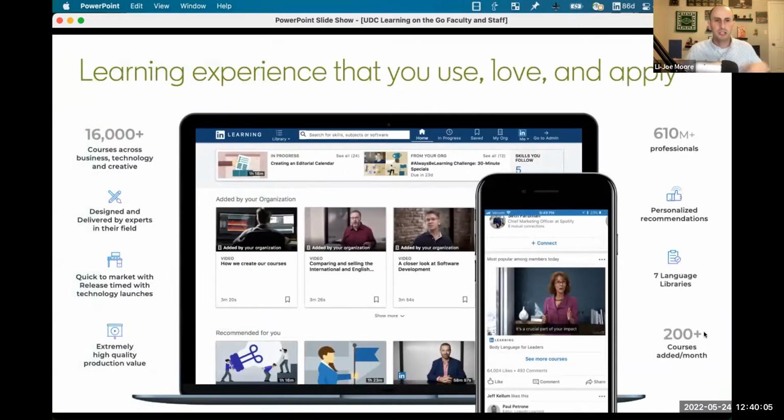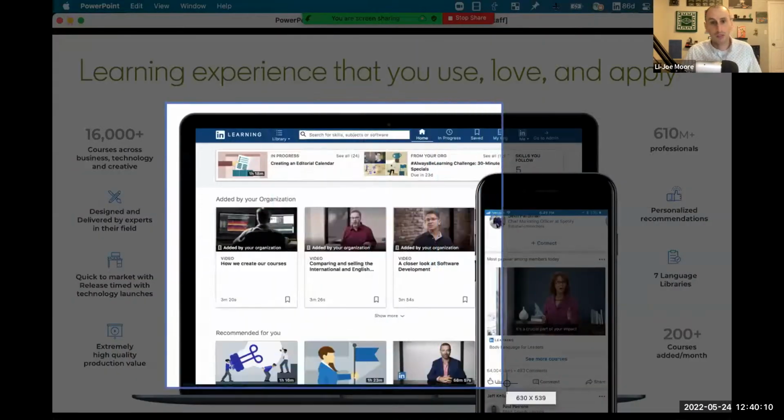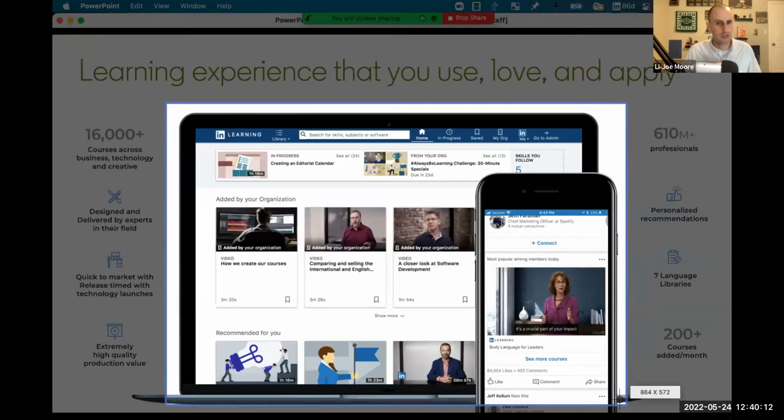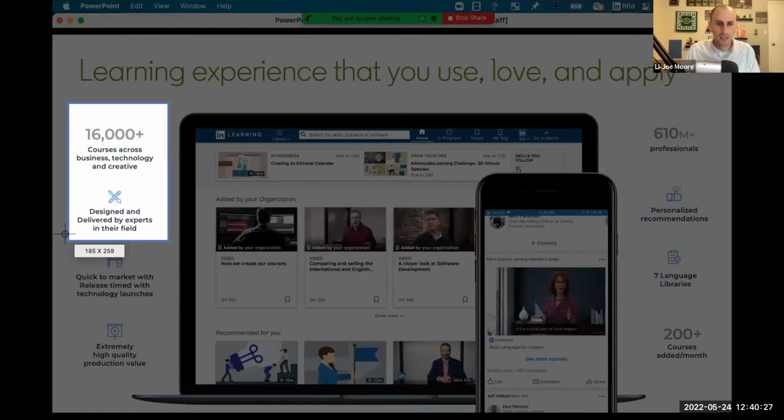When you look at the experience, I want to highlight that you can hop from the desktop app or laptop and go seamlessly between these two devices. You're going to have the same library, which is actually over 17,000 courses and videos. These are designed and delivered by experts. That's one of the trademarks of the content, dating way back to lynda.com, when Lynda Weinman created the content in the library. These are all designed by professionals who are experts in their field.